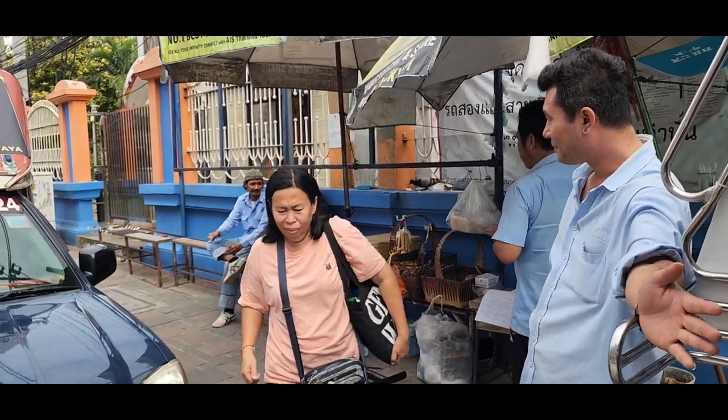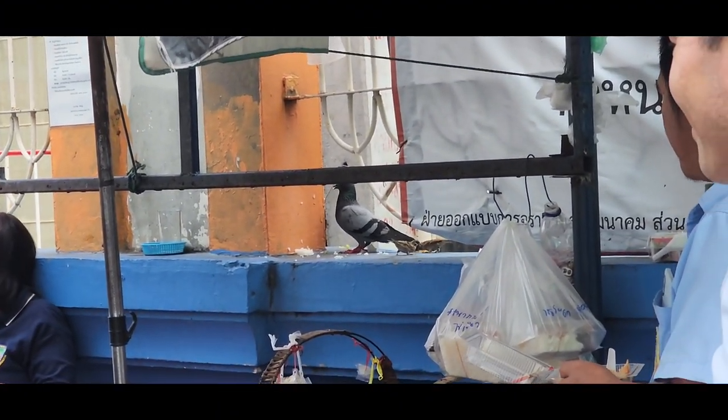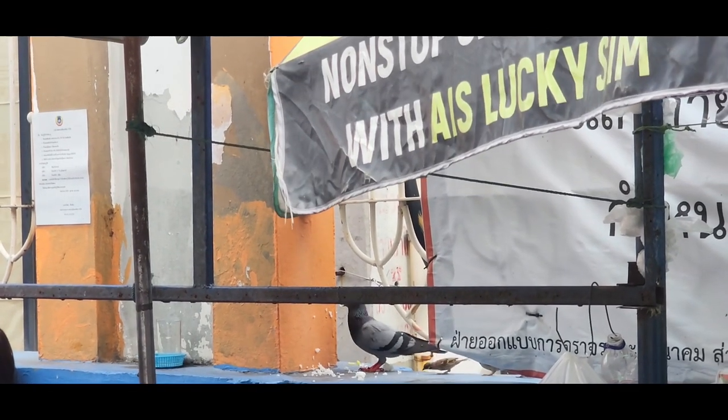So there's a pigeon having his dinner. Having some rice. Birds get well looked after around here.